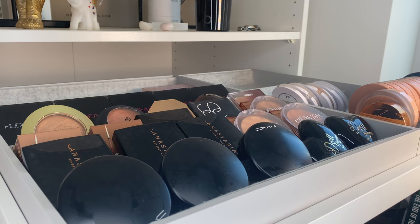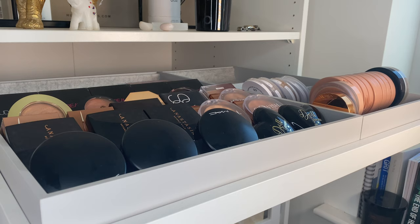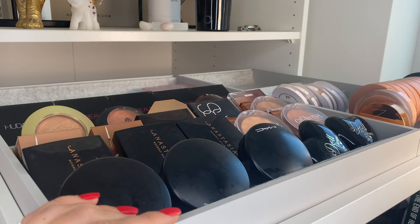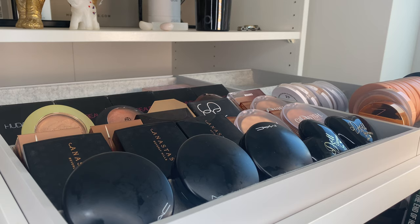So the next section that we're moving on to is another one of these pull-out drawers that is meant for jewellery. And this is all my bronzers and cream bronzers. Yeah, so a few cream bronzers in here. I tend to use the same bronzer. You all know that I use MAC Mineralize Skin Finish. But I'm trying to get better at using different bronzers and trying to resist the urge. And I'm trying to use different ones. I actually use a different one today.